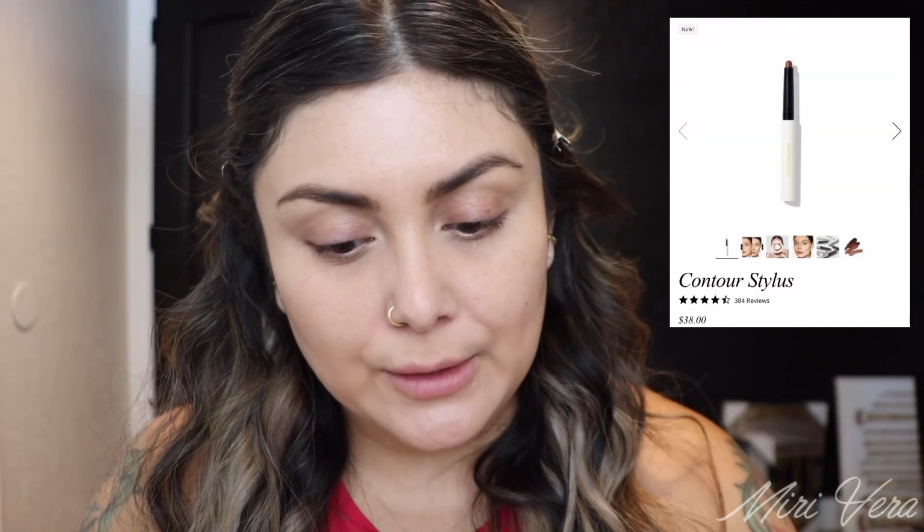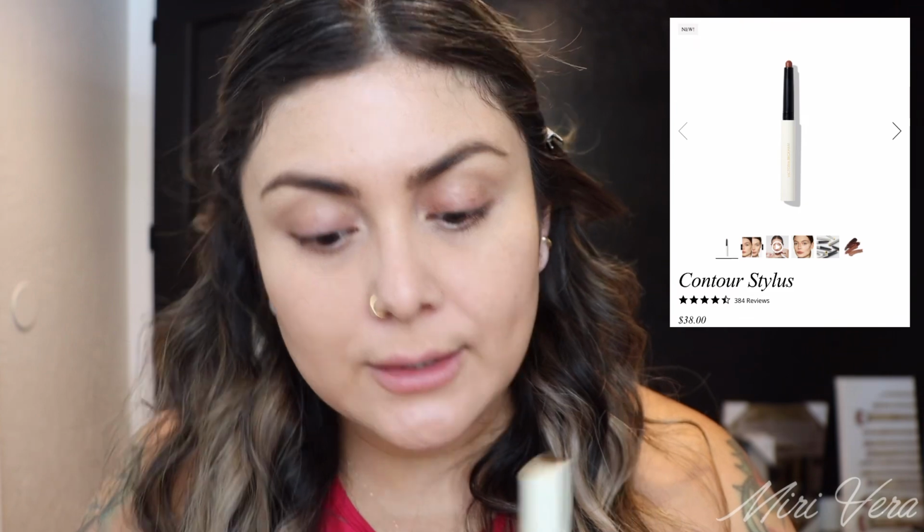Okay, so first one we're going to jump into is the Victoria Beckham. This is a fairly new release and this is the Contour Stylist. She only came out with 4 or 5 shades. I have 2 shades, but we're only going to use one today. Technically, this isn't a bronzer, it's a contour, but one of the shades here I feel is more of a bronzer than a contour. I have the first shade, which is Travertine, and the second shade, which is Marble. Marble is a tiny bit more of a mahogany dark brown kind of shade.